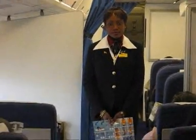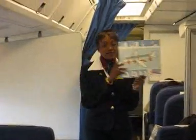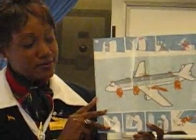Ladies and gentlemen, please study the safety instructions card which is placed in the seat pocket in front of you and pay attention to the cabin crew as we demonstrate safety on board.